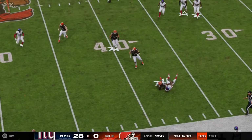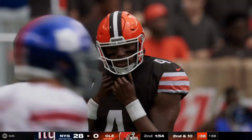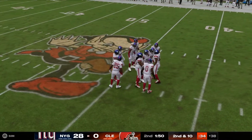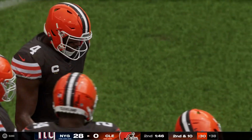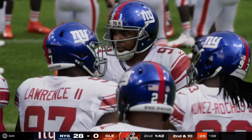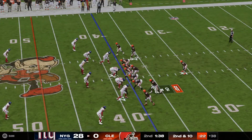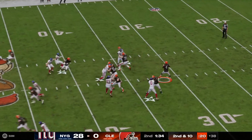They set up the screen to Chubb. No gain on the screen there at 2nd down. Well, that was a simple throw and catch, but even with that completion, 0 yards gained, so they're behind schedule on down and distance. I think they were hoping to get it to him. He could make a man or two miss, but that window closed quickly. Here's 2nd and 10. Watson.